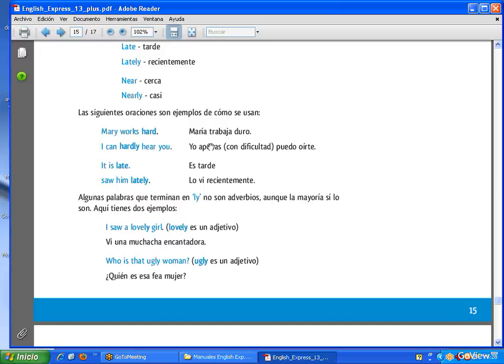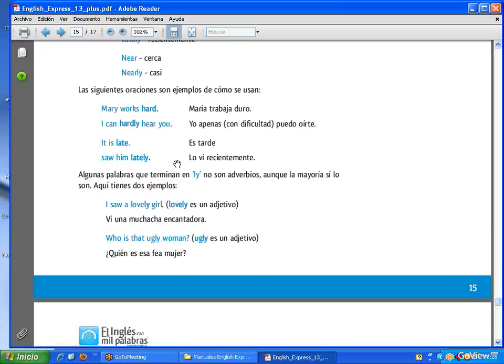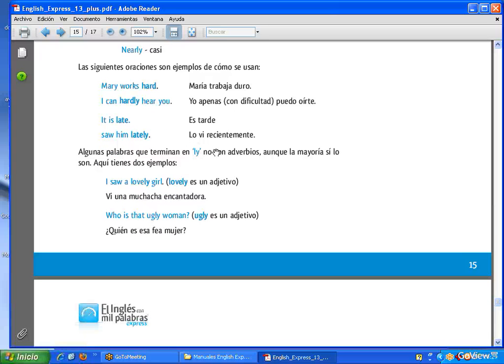And some words that end in ly are not adverbs, even though most of them are. Here you have two examples. I saw a lovely girl. Lovely is an adjective. And ugly. Who is that ugly woman? Ugly también is an adjective. So, quite difficult.